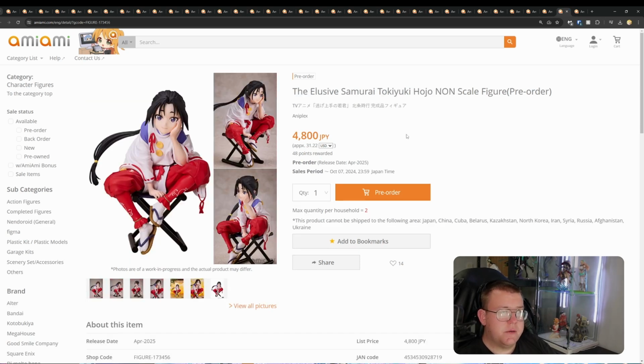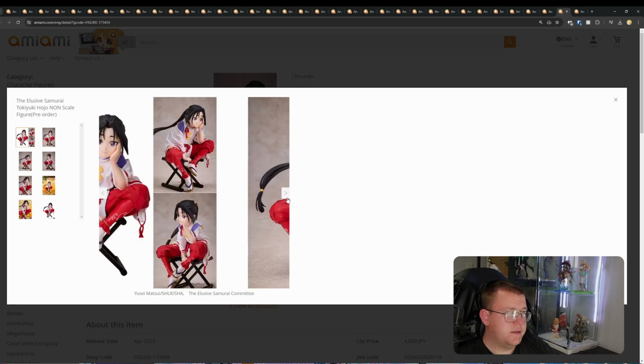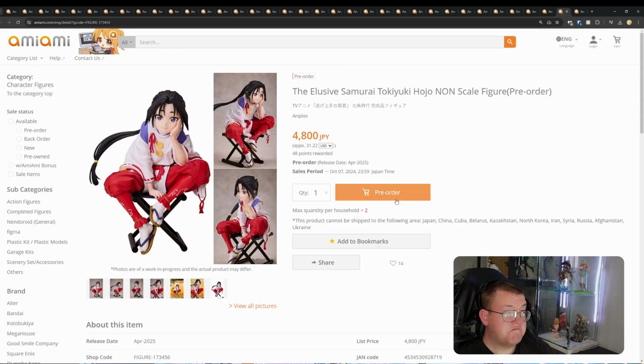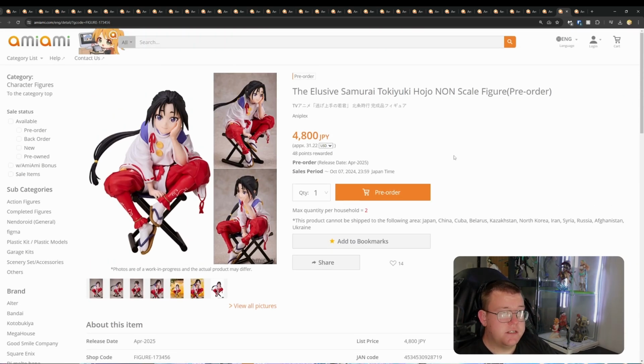The Elusive Samurai Tokyo Hojo non-scale for Aniplex again, so it's another one, same as the Demon Slayer one, 4,800 yen, April 2025. So this will be very basic paint job, very basic sculpt, pretty much prize figure quality. Looks fine. I'm not familiar with the series though. I've not watched that. It's fine. Just thought I'd include it as I don't see a lot of these non-scales come up that often.